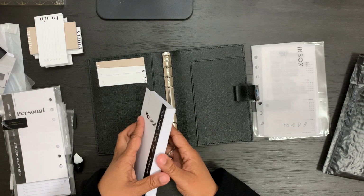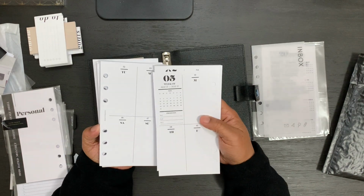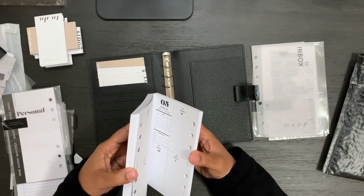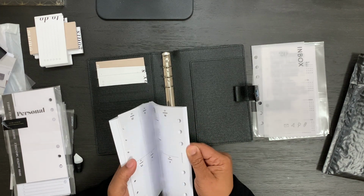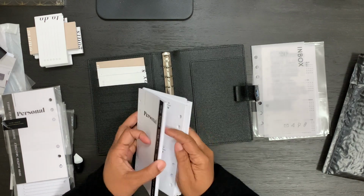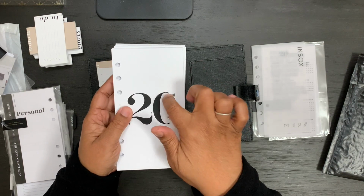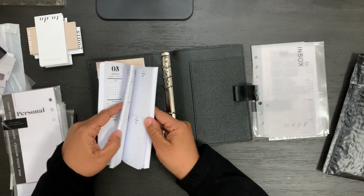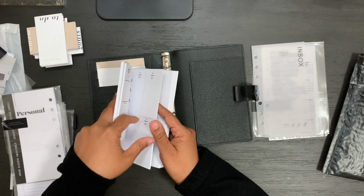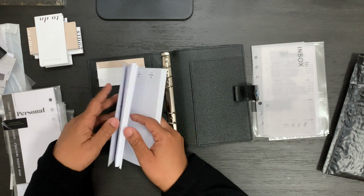So this, I believe, yes, this is going to be my week on 2 pages. So let's just get, this is May, because we are at the end of July. So let me just get, oh, here we go. That's the front. So let me get to July. Let's get to August. So here we go.